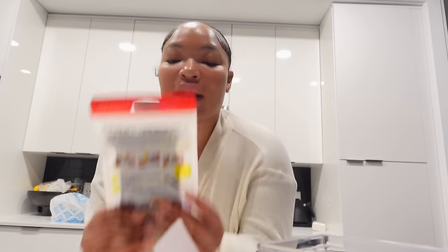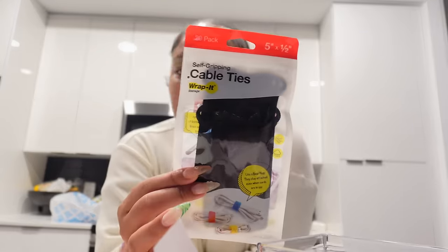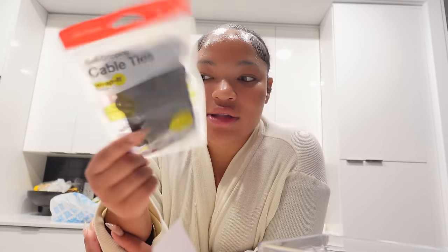And then also I got a couple cable ties, because I just don't like when cords show. I have so many chargers in my beauty room, makeup room, especially because I'm always losing them and they accumulate over time. So I just got some cable ties to wrap them up.